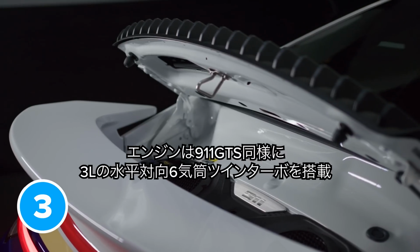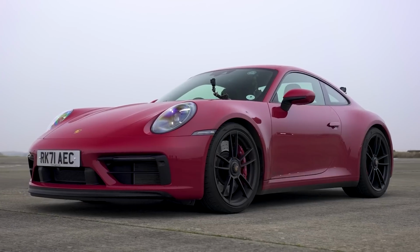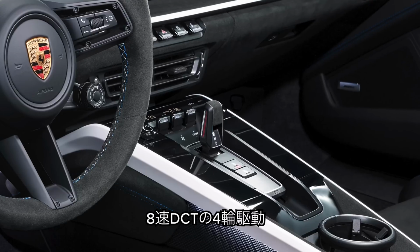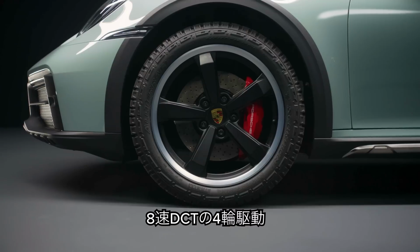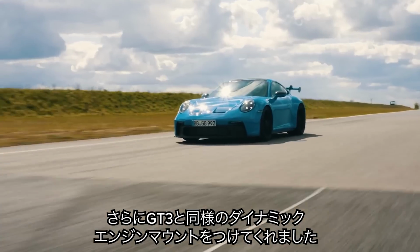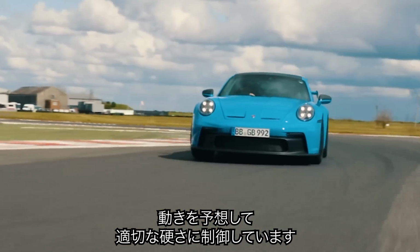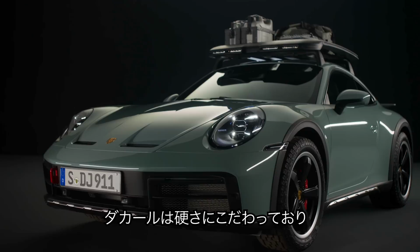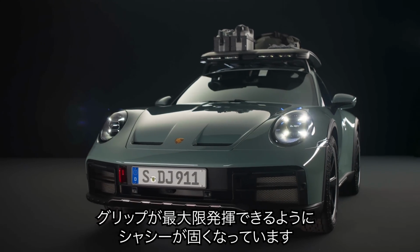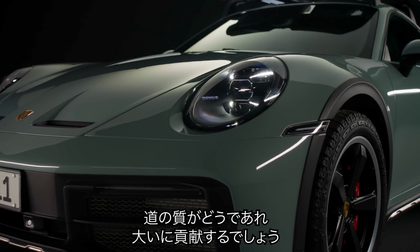As for the engine, well, the Dakar comes with the same 3-litre twin-turbocharged flat 6 as the 911 GTS. That means it has 480 horsepower and 570 Nm of torque. It also comes with an 8-speed dual-clutch automatic gearbox and all-wheel drive. Porsche also fitted the same dynamic engine mounts as you get in a 911 GT3. These normally help stiffen the GT3's rear end to make it as agile and as predictable as possible. Extra stiffness will also help this new Dakar. Why? Well, the stiffer you can make a car's chassis, the more effectively the suspension can work to maximise grip. This is especially helpful on rough and uneven surfaces, which the Dakar is designed for.